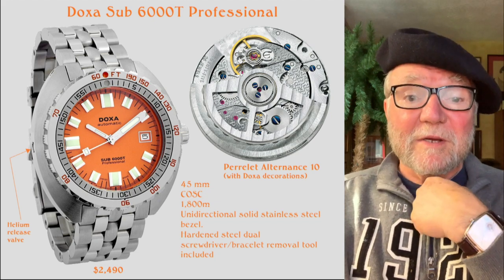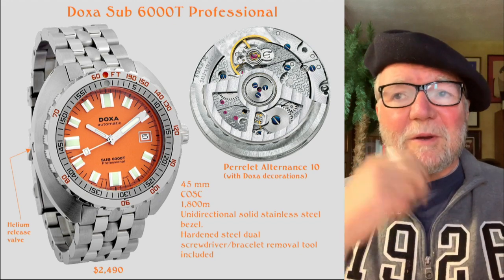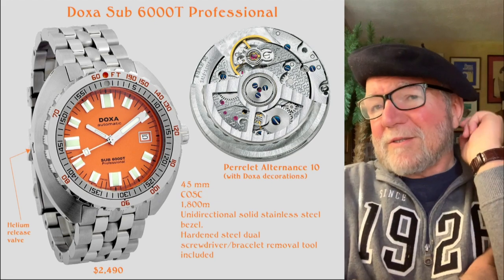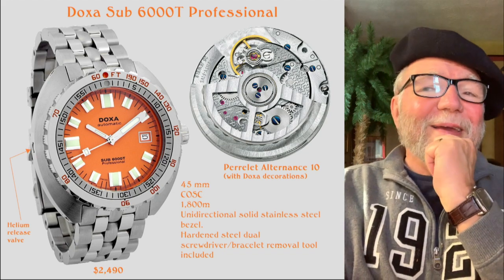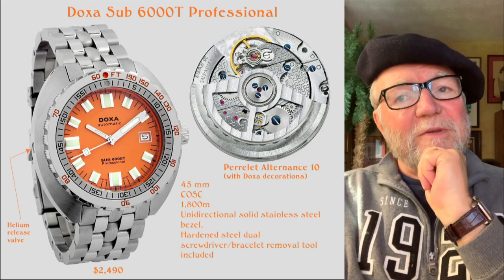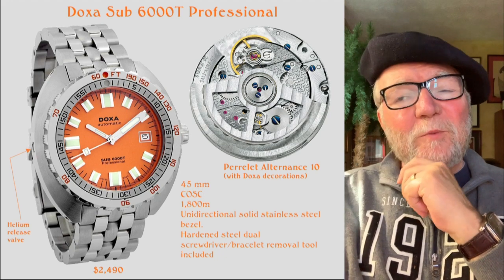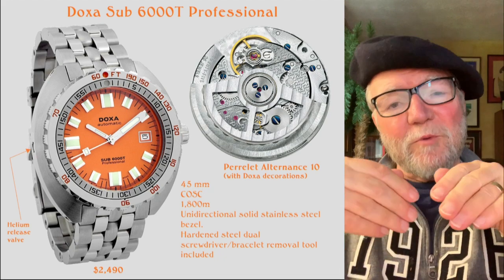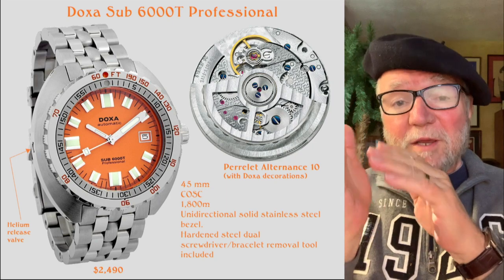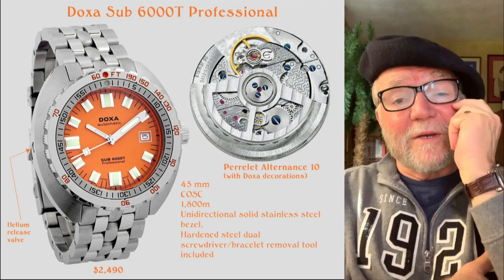The picture I have there is of the Parallel Alternates 10 with the Parallel decorations. But that's the movement they use, which I thought was really interesting. Doxa is owned by the Jenny family, and Parallel is part of the Festina group, and Festina also owns Soprod, so I wouldn't be surprised if a lot of the movements coming out with a Parallel name on it are really put together by Soprod. I don't know. I'm not saying they are. I just don't know. But I thought that was very interesting.